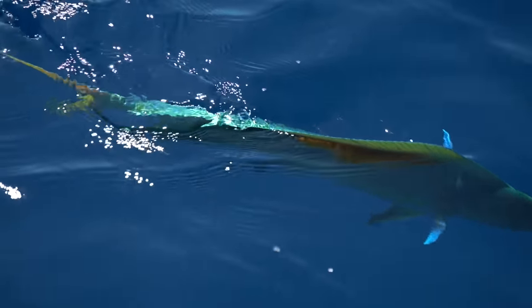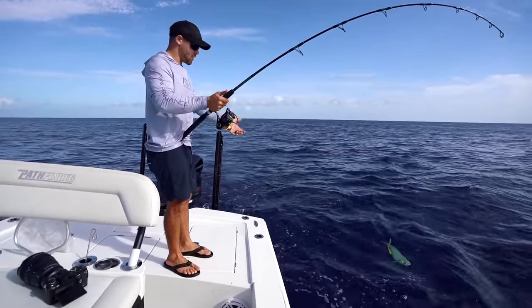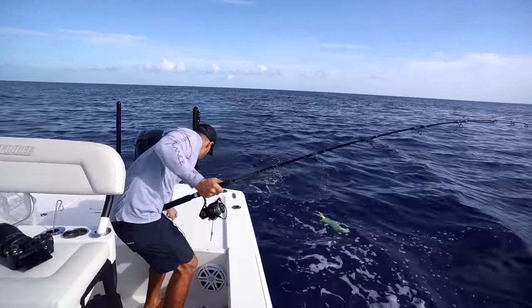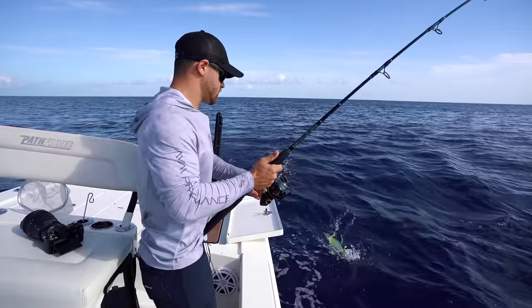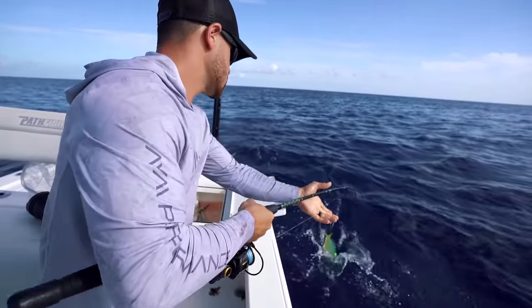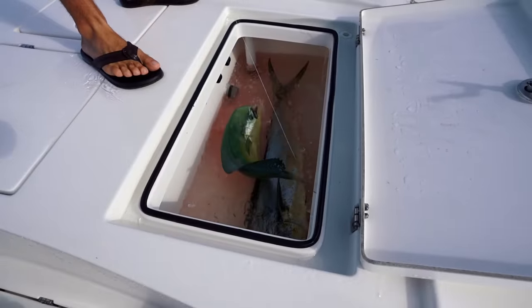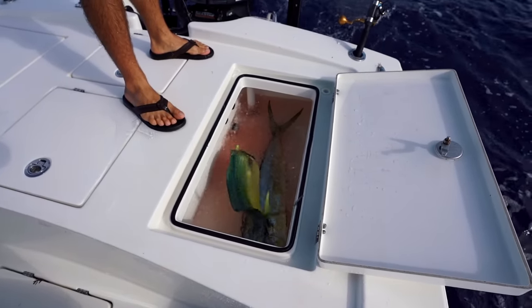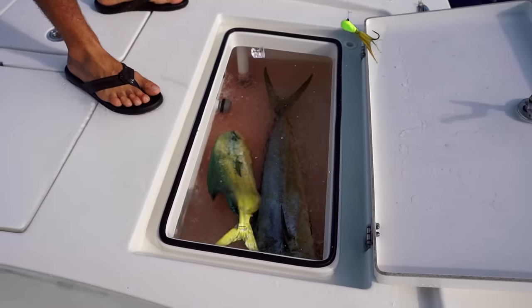So one thing about mahi, guys, is you'll notice this is a relatively small fish here, so we don't need to gaff them. And whenever you need to flip a fish into the boat, it's always best to have your fish box open. So that way, come up, go straight in, and that's it. Now you have no mess to clean up. Look at how that lure just came right out.